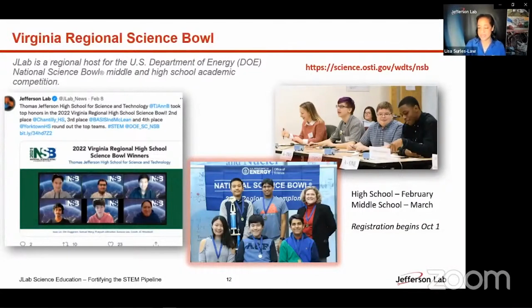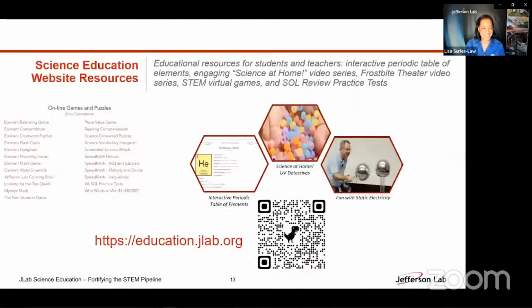Registration for this begins October 1st. The competition for high school is in February, and the one for middle school is in March. So there's lots of information. So where can you find all of this in one place? The Science Education website, of course. So here is our QR code, as well as the web address.